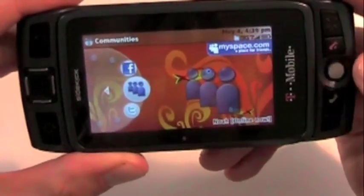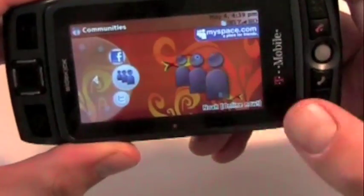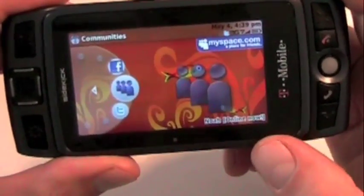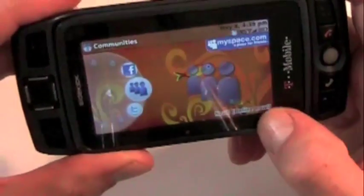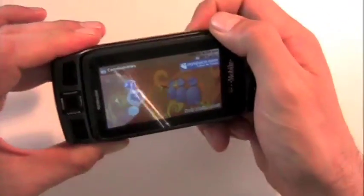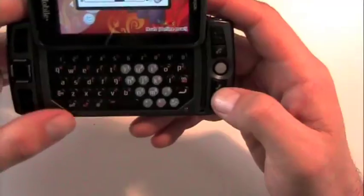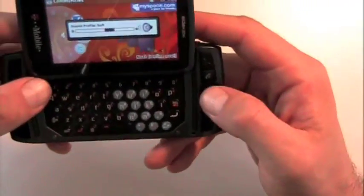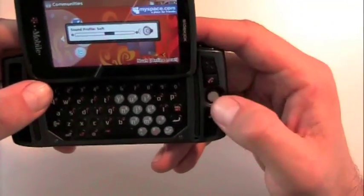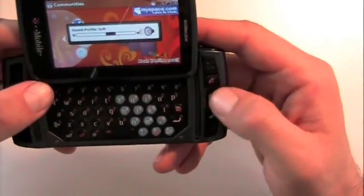Now I'm kind of stuck, and hopefully this won't take too long. But something's up. I don't know if it's with MySpace itself or with the MySpace app, but it just won't take me any further than right here, saying that I am online, so it is signed in. And all the buttons, I can't go anywhere. I can flip the phone open, and whoops, I hit the sound button on the bottom there. I can flip the phone open, and now my sound profile seems to be stuck too.